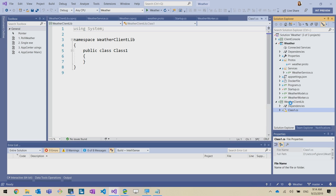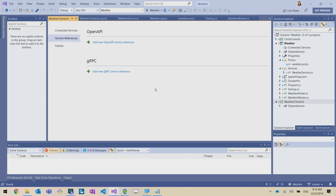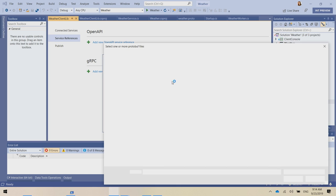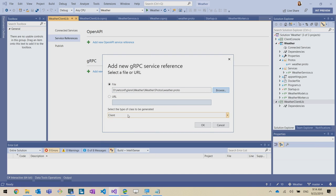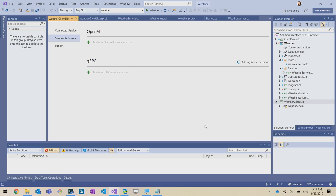And then I can right click on this and say add service reference. Then click add new gRPC service reference, browse to the proto file that I had earlier, the same proto file that my weather app is using to generate the server code. And then I can say generate client in this dropdown, right? There are some other options for what you can generate. I'm generating a client in this case. And then just going okay. This is going to install all the NuGet goodness that you need to make gRPC generate code and all the types that you need. So this is pretty cool.